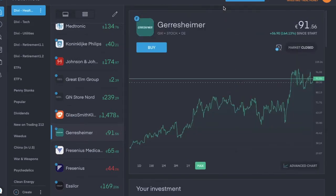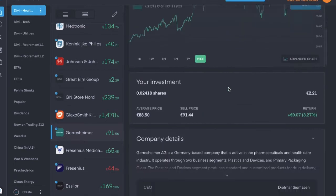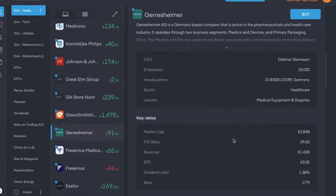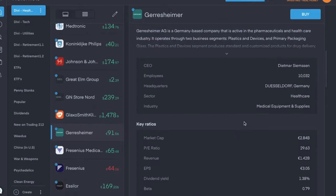Next is Gerresheimer. Ticker symbol is GXI. Trading for €91.5 per share. It's a German dividend stock. Germany-based company that is active in the pharmaceuticals and healthcare industry. So it's in the medical equipment and supplies industry of the healthcare sector. Has a dividend yield of 1.38%, and it pays an annual dividend.